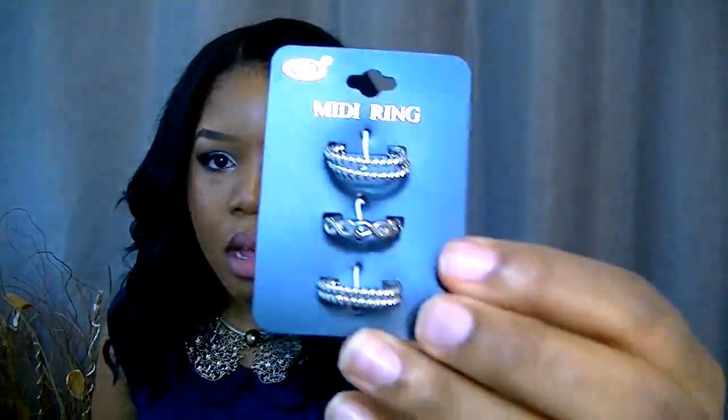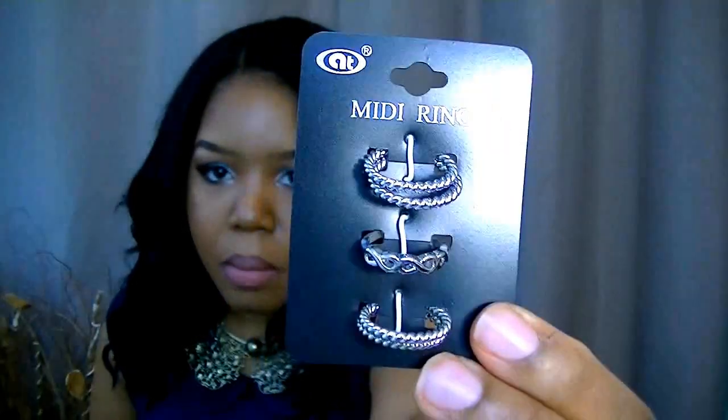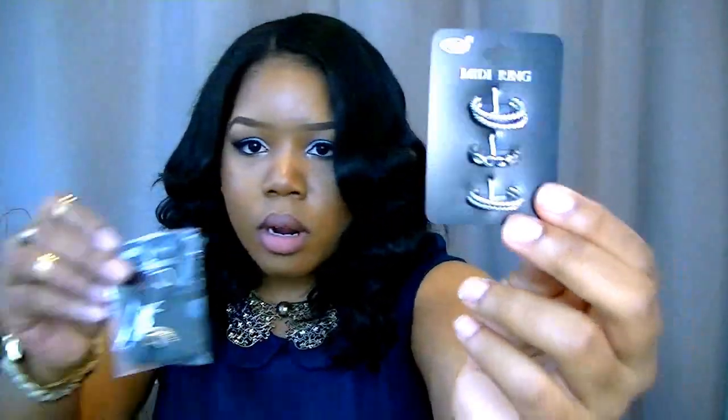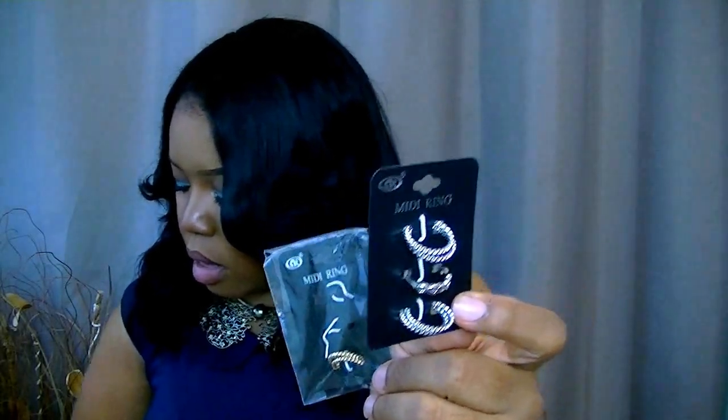And I also got these here, which are just plain silver midi rings. The first and the last row are the same, and then the middle one has like a little detailing. And I got this same set in gold, but I just recently wore those yesterday. I left two in, and then I wore these here. I'll put them on so you can see how they look. Okay. Right there. That's the gold.